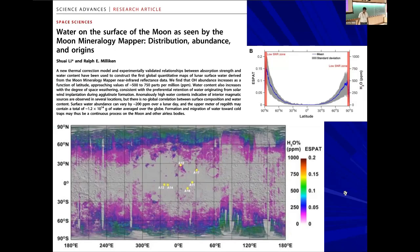Another one is by Lee and Milliken. They tried to come up with a semi-empirical kind of algorithm, and using that, they could map the complete Moon with respect to the SPAT parameters. If we convert these reflectance spectra into the single scattering albedo domain, then it shows a linear relationship between the presence of water and the single scattering albedo. So it is very easy to quantify. SPAT is basically effective single particle absorption thickness. So using that parameter, one can quantify the presence of water.